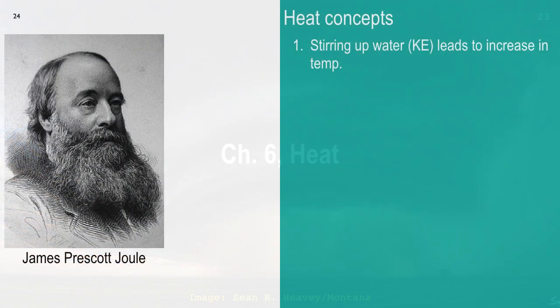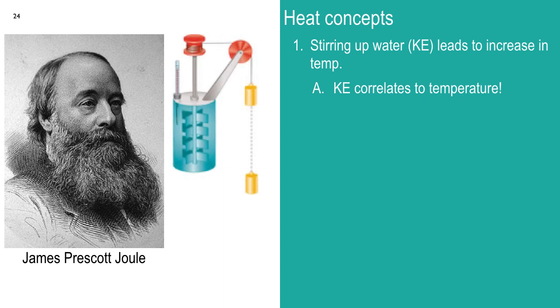Now, here's an English chap, James Prescott Joule. He's the one that really got things going and organized in the 1800s. He figured out that there's an equivalence between energy, kinetic energy, and temperature. So he took this device here, an idealized view of it. He took a bucket of water with paddle wheels on it, connected to pulleys. One end is connected to the paddle wheels in the bucket of water, with a thermometer in there measuring the temperature. The other end of the pulley system is a weight.